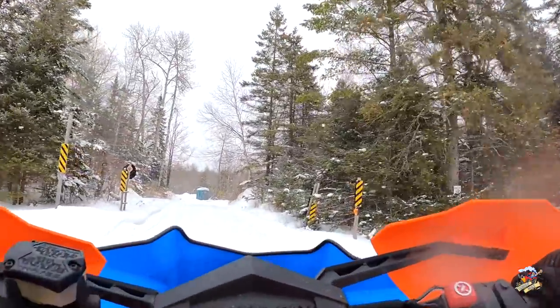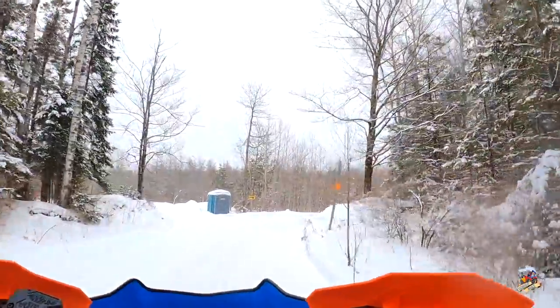We're heading into the town of Cedarville, Michigan. It's about lunchtime, so we're going to get some lunch here at one of the restaurants.